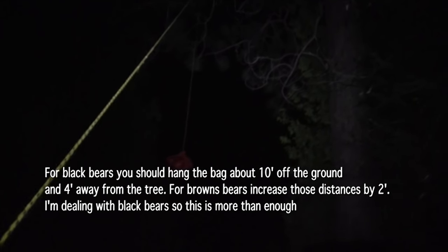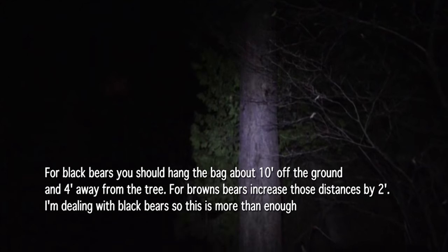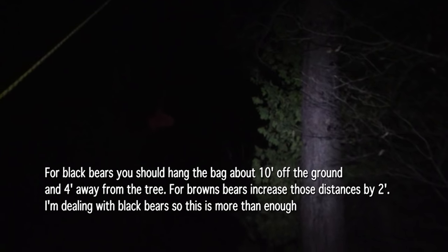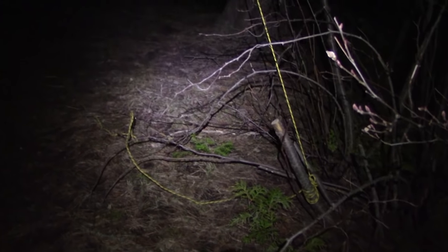You get it too high, too close to the branch, and raccoons will come down, and they'll just drop themselves down onto it. You get too close to a tree, and the bear can climb the tree and then reach out and grab it. That's too far out. And of course, too close to the ground, they can stand up and try to get it. So I'm just gonna take this rope, and it's gonna find a tree or something. And so there we go. I just have it tied down here.